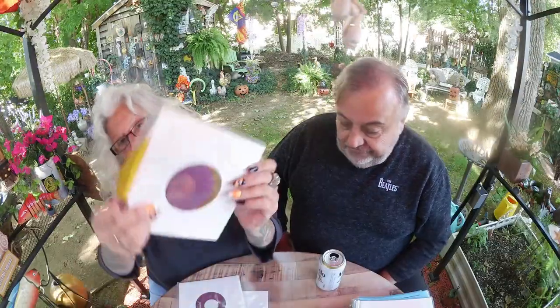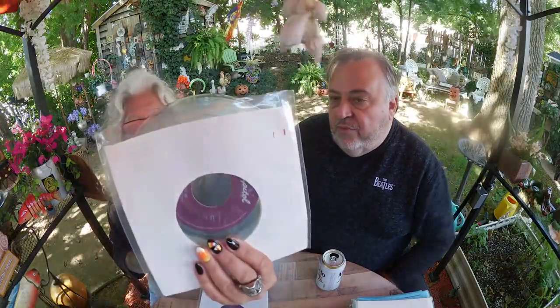Cool, The Fool on the Hill. Yellow again. And Magical Mystery Tour, yellow. Two of Us, clear, and Across the Universe. See, this is stuff that's never been on single before. Two of Us and Across the Universe. Wow. Never on single. While My Guitar Gently Weeps and Blackbird. Yep, never on a single.